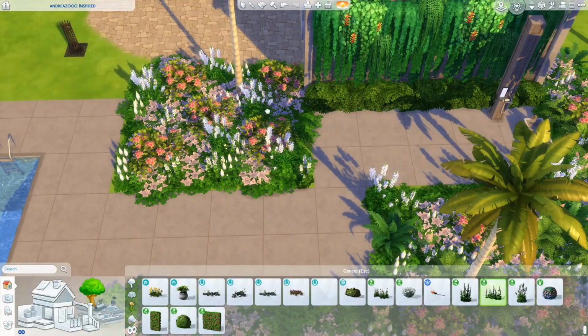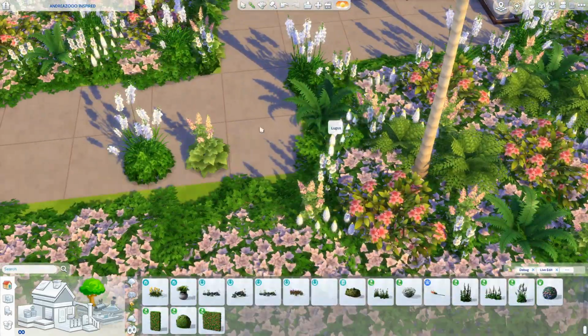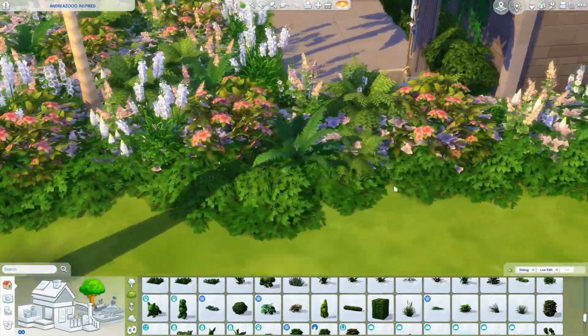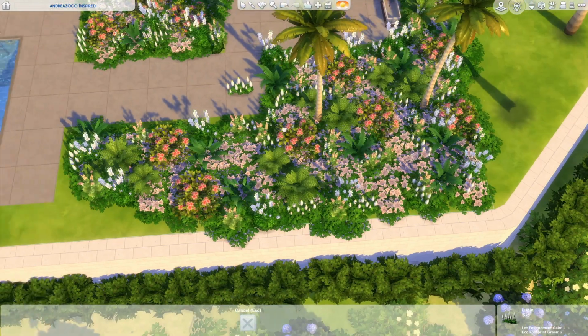But, you know, this is what I end up doing, and I'm not too mad at it, but I'm not sure if it goes with the vibe, or if one of the plants is wrong, or should I have added a different one? Should I have made it more structured? But I don't know. I kind of had fun doing it.